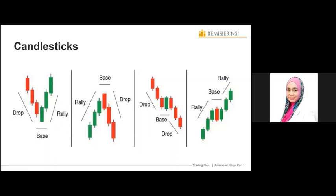For this one, if the red candle is going down, that means it's on the downtrend. It is dropping here, and when it makes a base here, that means it changes direction from the red candle to a green candle, and it's going to go up. That means it's going down here, then it goes up here. Same goes over here, the other way around. If the market is on the uptrend, suddenly it makes a base here and changes direction, so it's going to go down again.